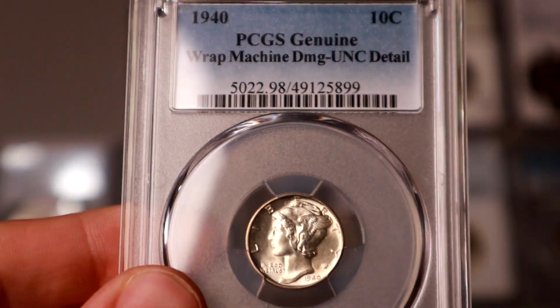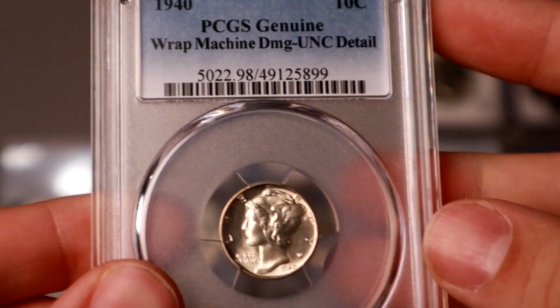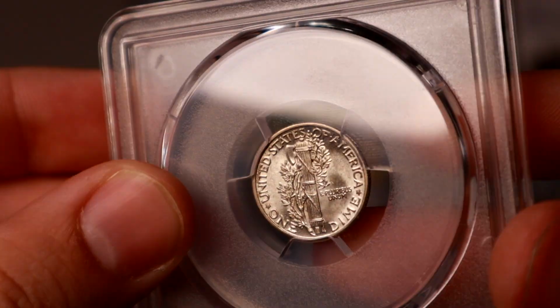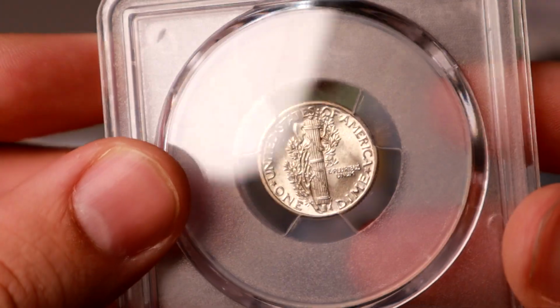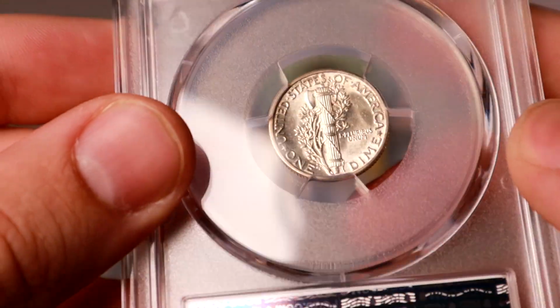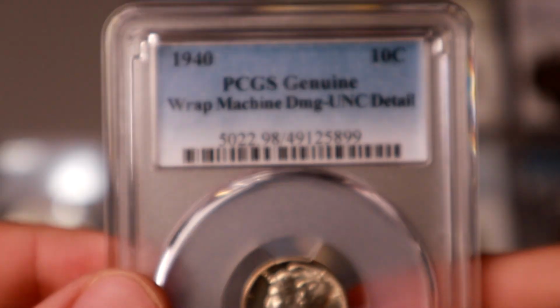If you're thinking about whether it is damage or not, look at the coin on the other side and flip it around, and do you see it in like 2 seconds? That coin, you see it right away. You can see it's right there, just waiting to pop out at you. So it's going to be graded damage.